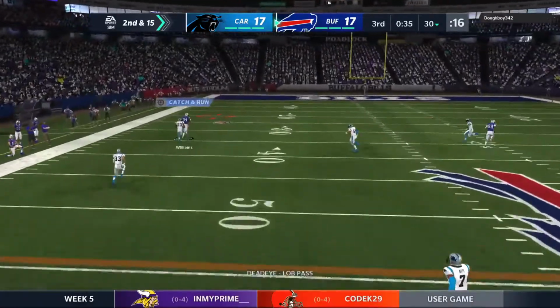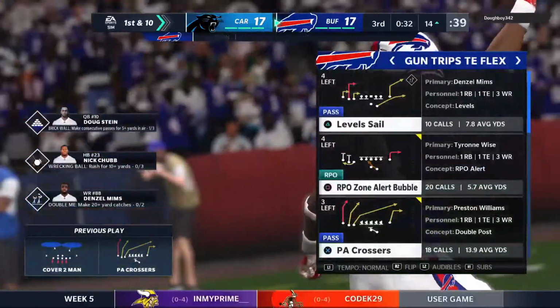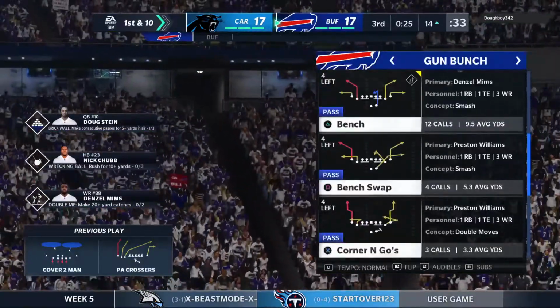He's airing it out for Williams. That's caught inside the 20. And he's going to get this deep on the Carolina side of the field. A big play here for the Bills. 56 yards.